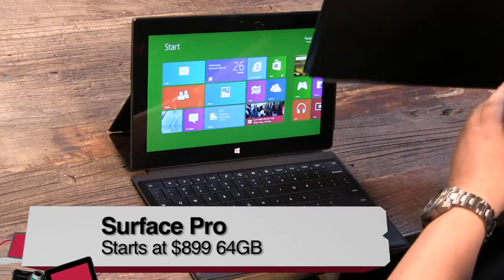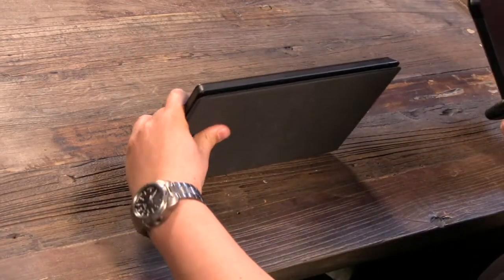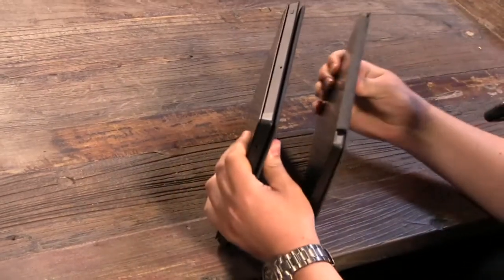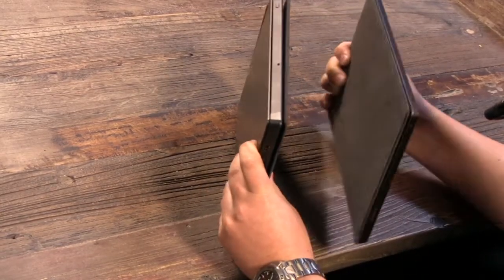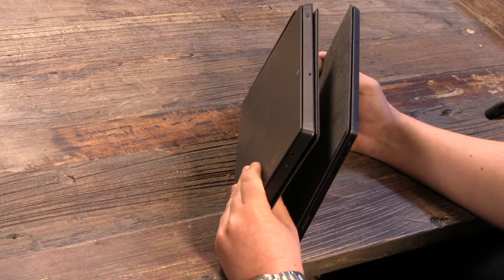Is it roughly the same form factor? It's basically the same design. You use the same keyboard, I notice. You can use the same keyboard and all the same accessories, but let me get them next to each other here. So it's a little thicker, it looks like. What we've got is the Surface Pro over here with the type cover and the Surface RT with the touch cover. It looks noticeably thicker.